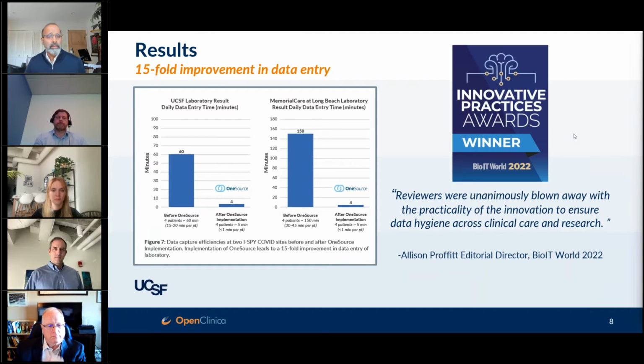And in terms of the outcomes of the trial, this is for our initial 2 sites, which are UCSF and Memorial Care at Long Beach. We immediately saw a 15-fold improvement. So just in getting the administrative discrete data, such as laboratory data and ConMeds, we went from taking about an hour for 5 subjects to 4 to 5 minutes, which was a dramatic decrease in time and a dramatic improvement. In addition to that, we also saw across all our sites, and now we have implementations at 15 of our sites, over half of our sites right now, where they're implemented both at Epic sites and also at Cerner sites, we're seeing a 40 to 60% improvement in time reduction of getting the primary endpoint data into our trial.